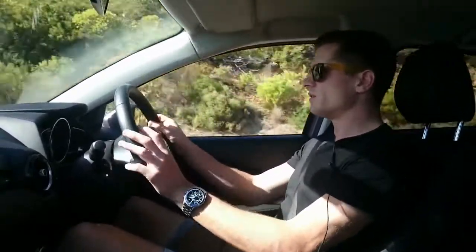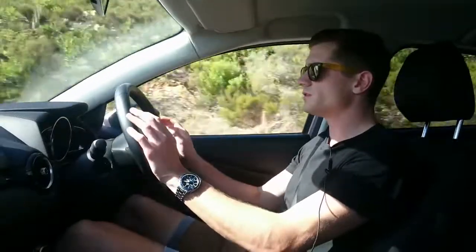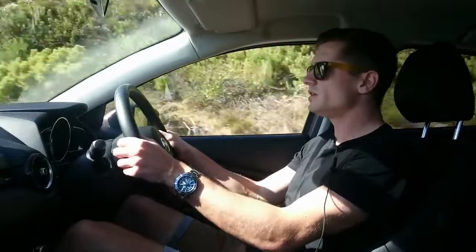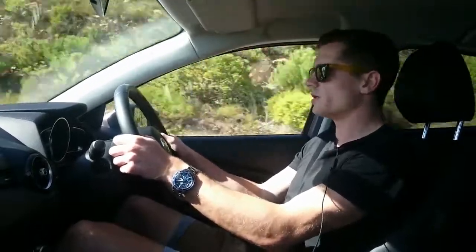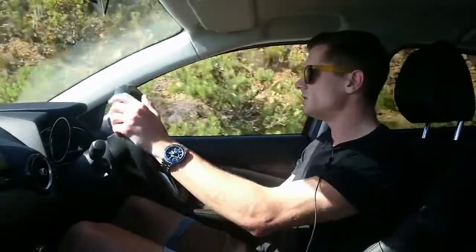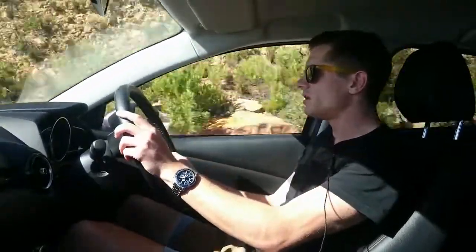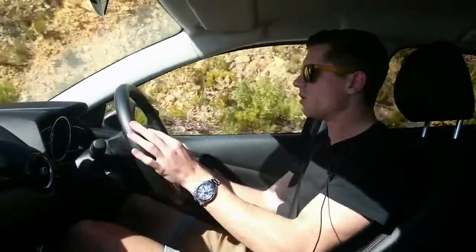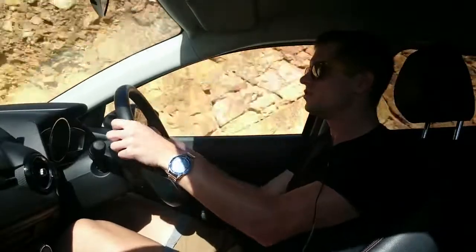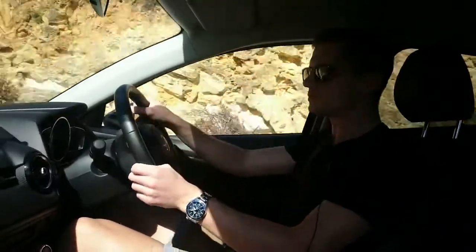Now, besides for that, this is a very easy car to manage, it's a very easy car to handle, and it's a very easy car to live with on a daily basis. You have your infotainment system, which is nice, you have keyless entry, which is nice, and just on top of all that, you are comfortable. As far as budget-friendly hatchbacks go, the Mazda 2 is extremely comfortable to be in.